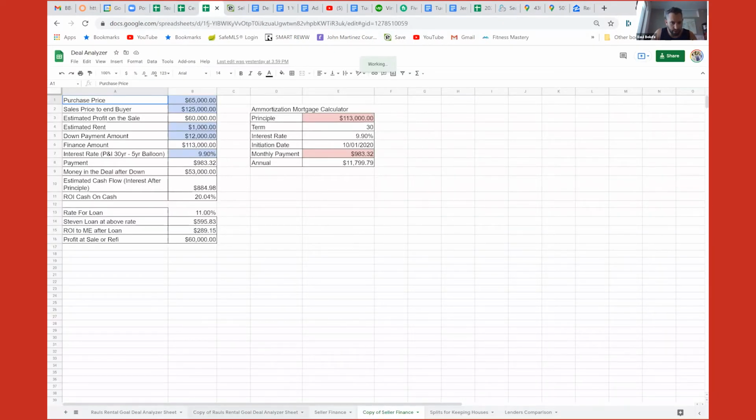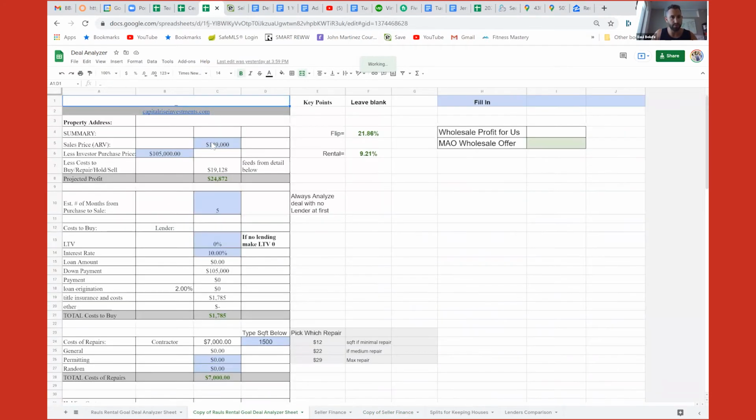So I will always go to this one first. When we sell, we try to sell with very little repairs in, meaning full repairs, the value is this, right? 139. Let's say we would buy it for 74. Remember, we're not doing full repairs, so we're not going to get full price. We typically take like 20% off discounts. So let's say 139 times 0.80. So we could probably sell it for 111,000.